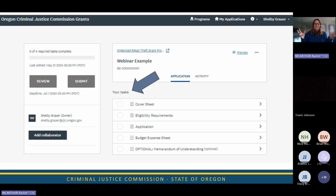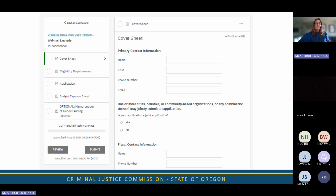Okay, so again, this will be the front page. If you look at your tasks, you'll see what you're supposed to do before you submit the application. It will clearly lay out the tasks that you're supposed to complete. And then you'll click on cover sheet. Every task will open up a new page, and every required section, please complete it.